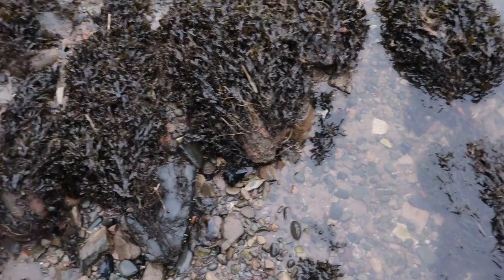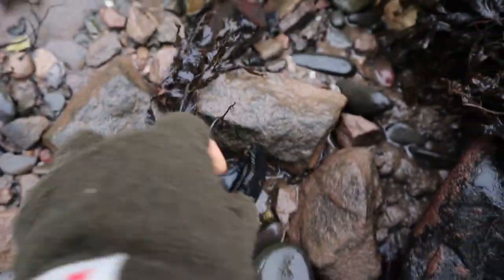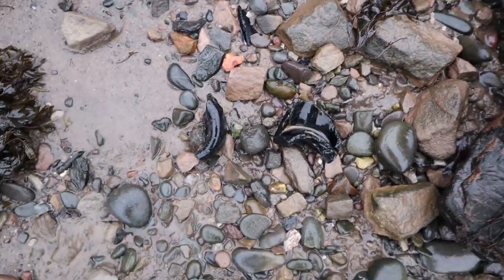Actually down here I see more bass. Look. Why is there so much of it? I don't understand why there's so much. It's on this particular stretch.